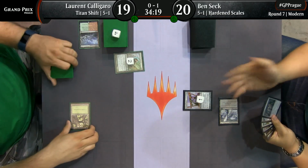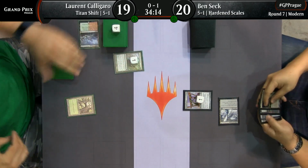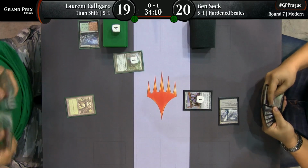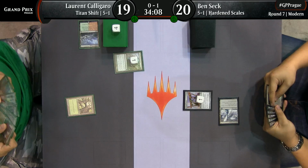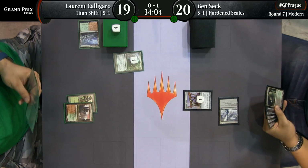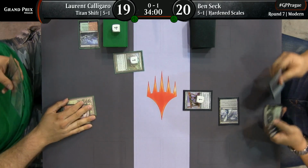Yeah, I mean, Arcbound Worker obviously is available to Affinity if it wants it, and it hasn't wanted it for some number of years now. No, Affinity typically runs Signal Pest and Vault Skirge, going for the flying evasion, which pairs really well with Cranial Plating. The Hardened Scales deck is based more around +1/+1 counter synergies.